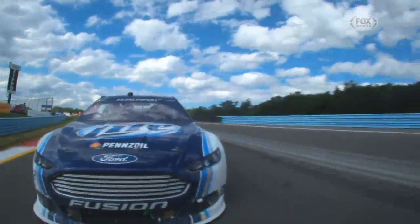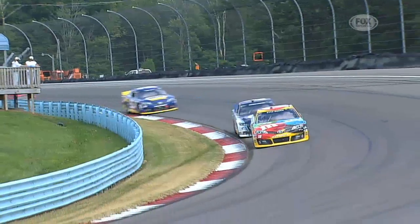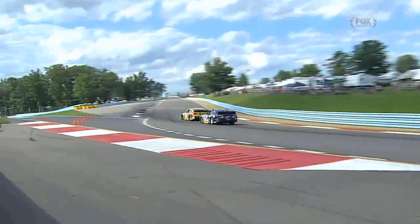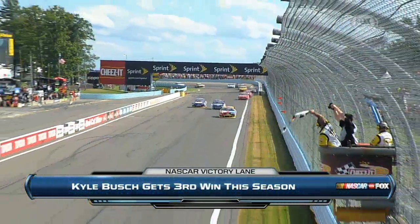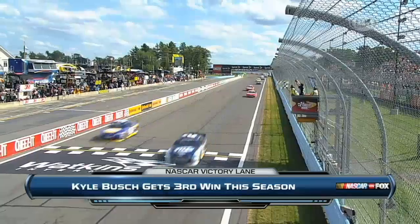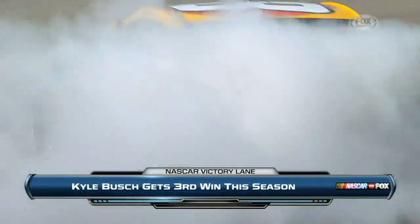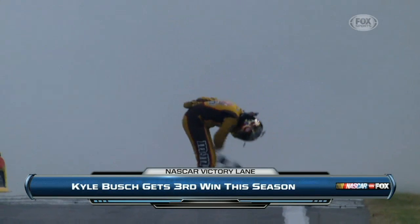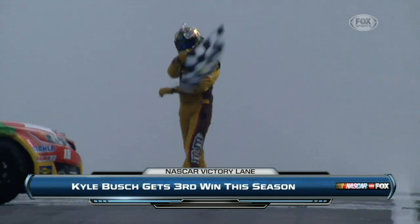Kyle Busch in the lead with Brad Keselowski chasing him down, and he doesn't have much time to get him. Massive respect by me for that man right there. Brad Keselowski could have dumped Kyle Busch at any time. And Kyle Petty, this is the area I'm talking about. Coming to the checker, watch this. He could have dumped him anytime he wanted. Kyle Busch gets his 3rd win this season, his 3rd win on a road course, 2nd one here at Watkins Glen, and that puts the number 18 car back firmly in championship position because he now will have those bonus points when it comes time for the final 10.